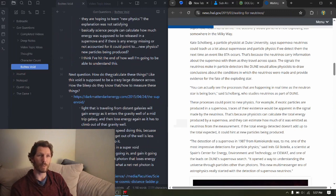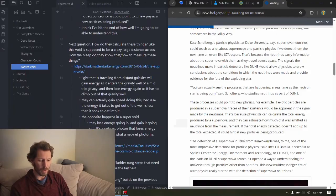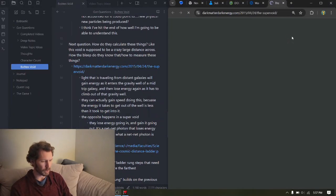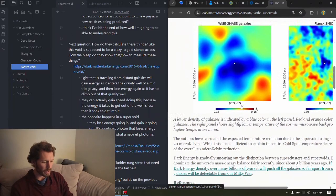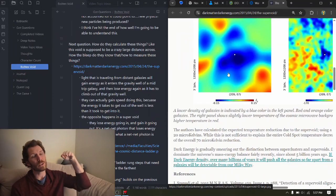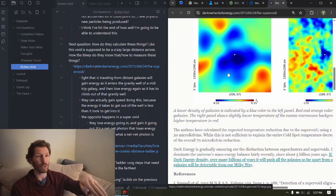So I started thinking, these voids are very, very big. I think in the beginning we talked about how big the Boötes Void was, and it was like 30 billion light years across or something like that. Maybe it was 30 million. I don't know, a very large distance across. And I was like, how can they tell when this void is an insane distance away from the Earth? How can they measure these things? How do they get accurate measurements when we are not close to the thing we're measuring at all?